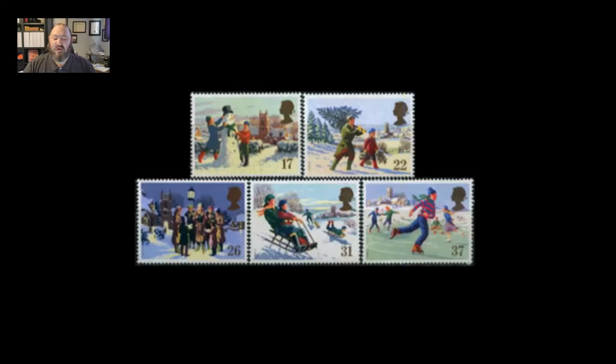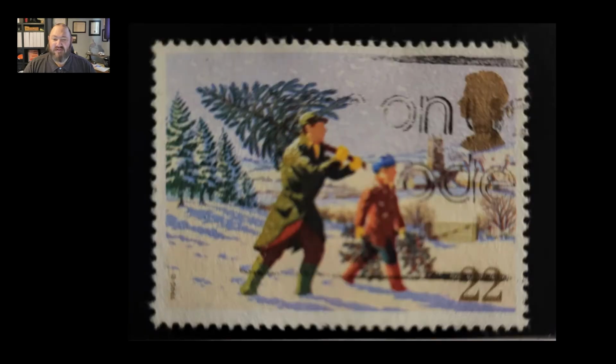The first stamp I'd like to talk about is this stamp from Great Britain, and it's called Fetching the Christmas Tree. It was issued on November 13th, 1990, as part of a 5-stamp series issued for the Christmas holiday. This stamp has a face value of 22 pence. This stamp is Scott number 1341.